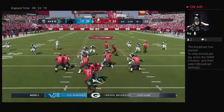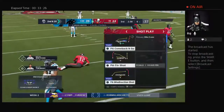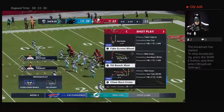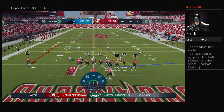It is completely gone. Yeah, how does that affect the psyche? And he's going to be brought down back at his own 6-yard line. Yetur Gross-Matos able to get in there for his 2nd sack of the afternoon. So now 20 yards to go on 2nd down after the sack. Work to be done.